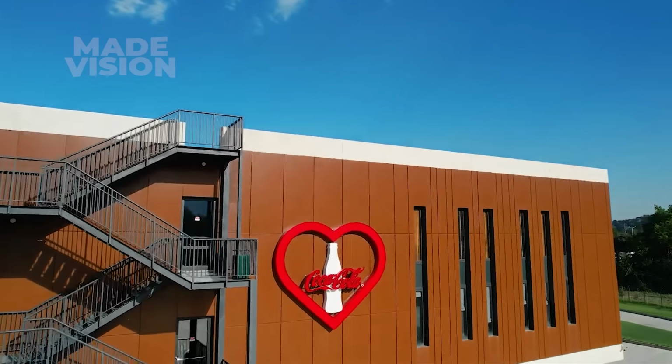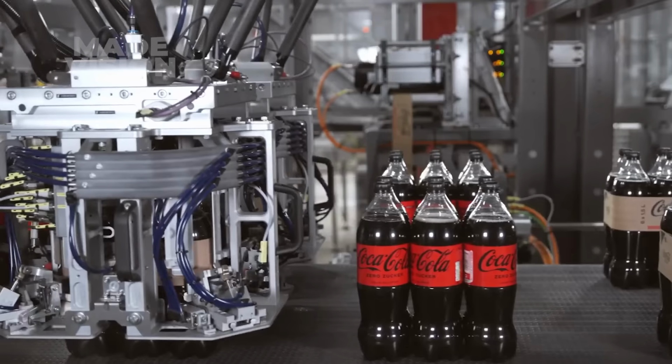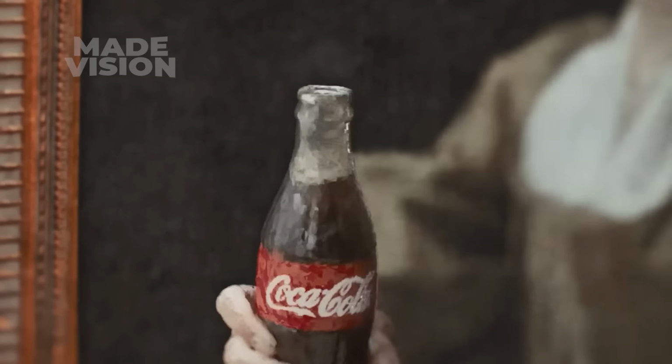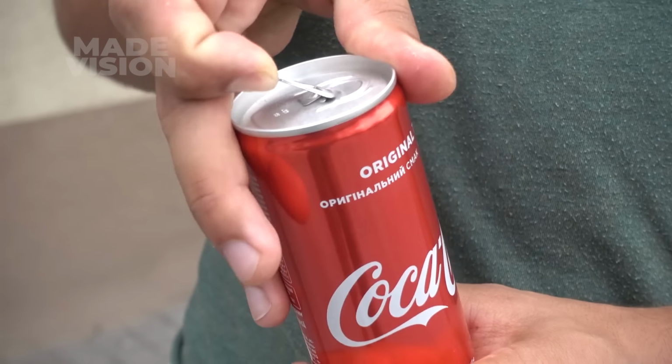Have you ever wondered what goes into making your favorite fizzy drink? Today, we're peeling back the curtain on the incredible journey of Coca-Cola production. This isn't just about any beverage. It's about a global icon that quenches the thirst of over 1.9 billion people every single day.